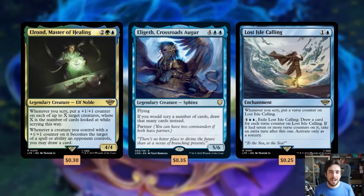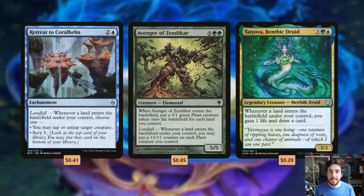And then we have some scry payoffs other than Galadriel. So Elrond makes all of our creatures really, really big. Elegant just straight up turns all our scrying into card draw, which is amazing. And Lost Isle Calling is a really unique way of taking an extra turn eventually when we scry enough. We also have a Landfall Matters payoff as well too. So we have a lot of Landfall type cards.